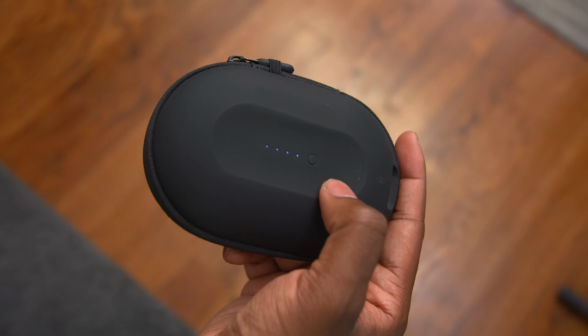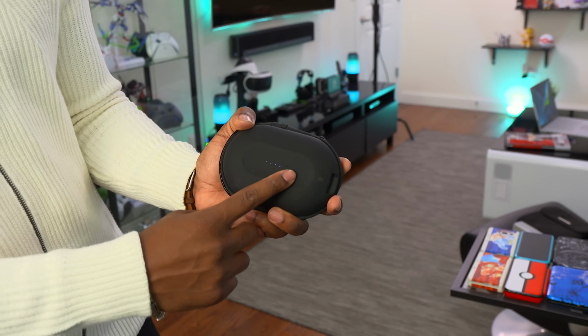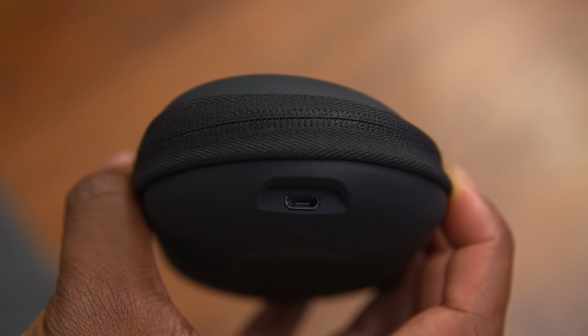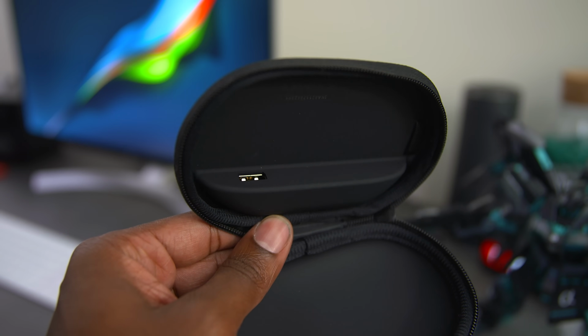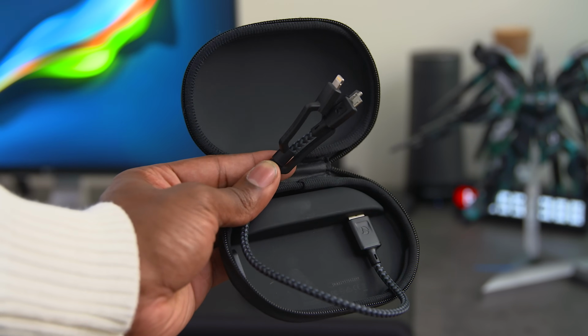Stay tuned for that video. Now this case has a 1400 milliamp hour battery, which really isn't a lot, but when it comes to Bluetooth earbuds, it's actually more than enough. And what's also great is that this case has an LED indicator to let you know exactly when you need to charge it. It charges with a micro USB cable, so that's pretty common, especially if you're using a pair of Bluetooth earbuds. They're all typically micro USB. So you can actually use the cable that you have inside of here to charge your device, as well as the earbuds. And since it uses a regular USB port, even if you don't need a micro USB cable, you could throw in a lightning cable if you need it, or whatever cable you want. Just throw it right inside of here.